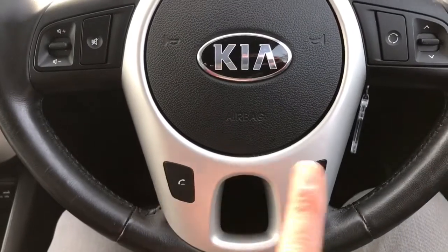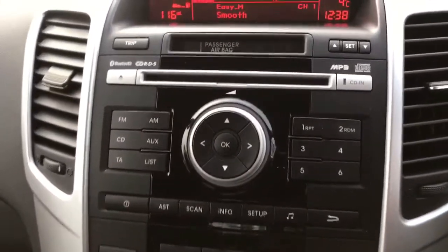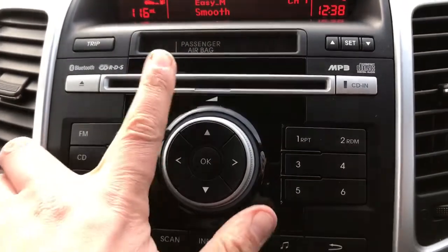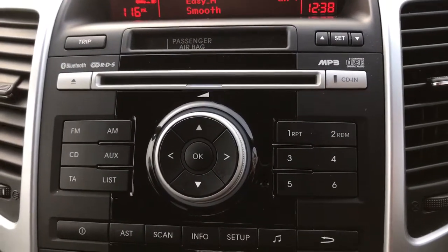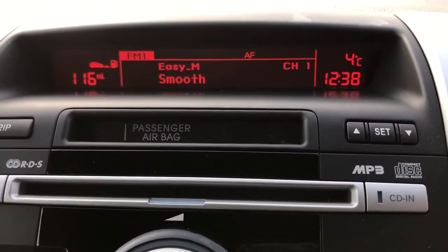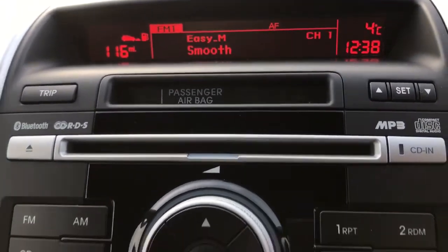We then have the ability to answer and end phone calls once we've paired up a phone, which is done on the stereo over in the centre just here. On top of that we've got FM and AM radio, a CD player, auxiliary input. We also have a USB input as well, so there's plenty of ways of listening to music on this car. And the radio stations itself and the time and trip computer and what have you is all displayed up above the stereo unit just there.